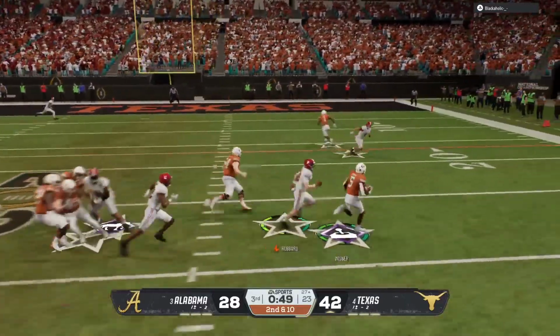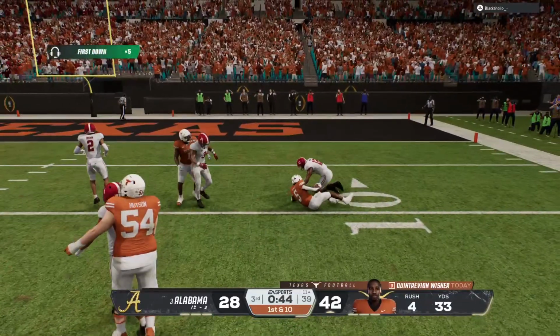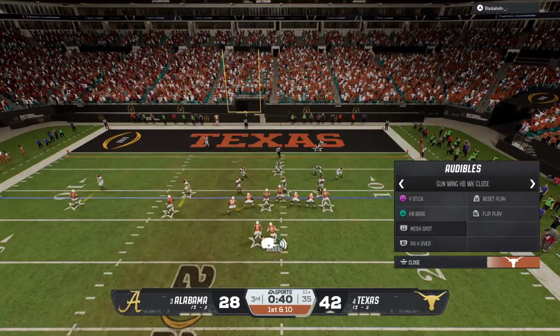Offense will keep it on the ground here. First down and more. He's still running. They bring him down, but that's a solid gain on the play.